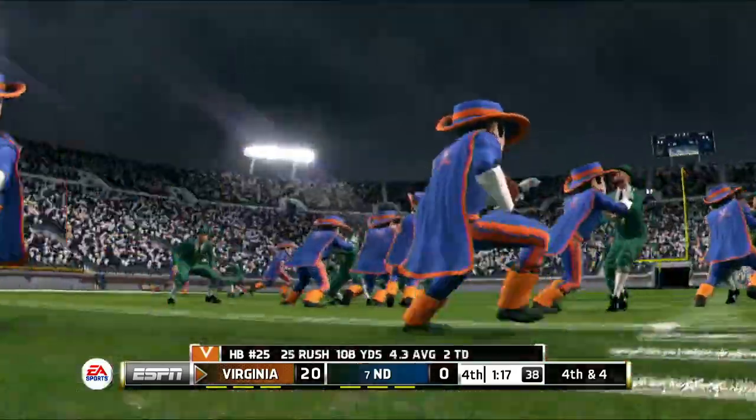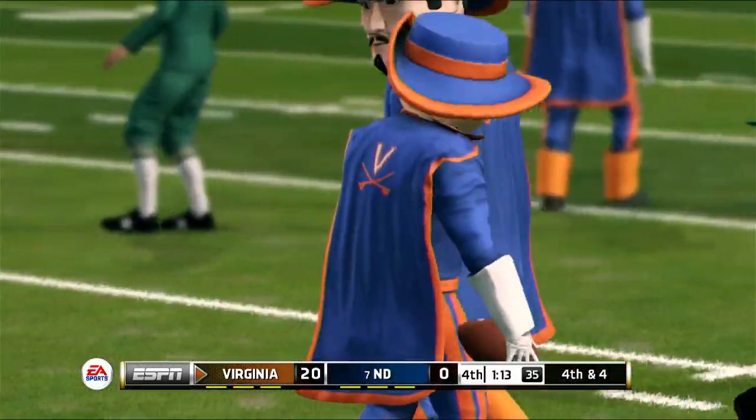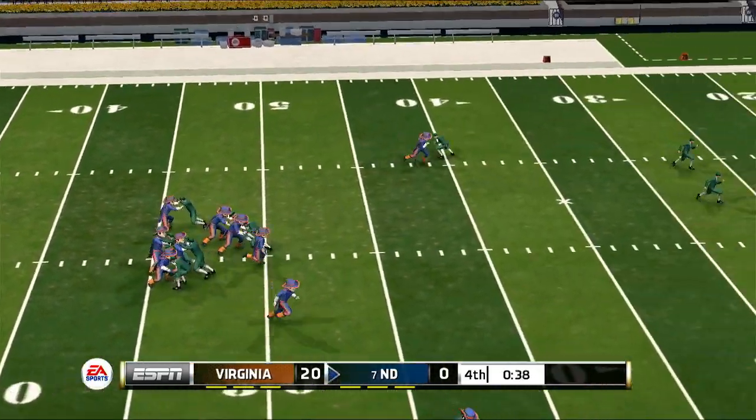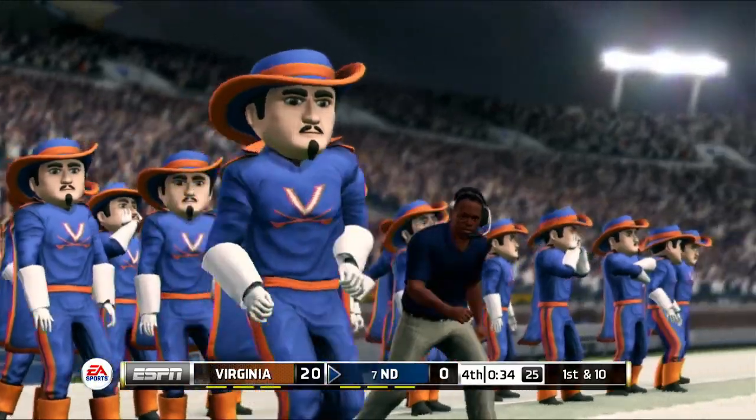And some good play calling defensively. They always had someone in the right spot to make a play and force the three and out. This punt goes over the goal line, and this will be a touchback.